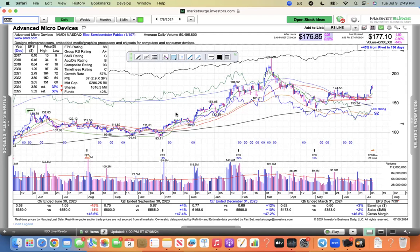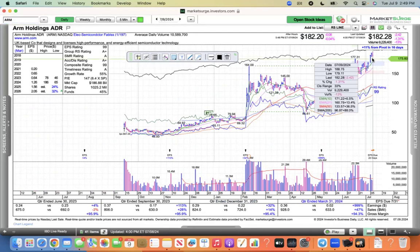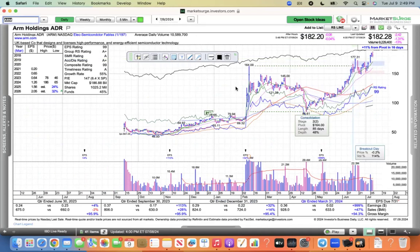Let me see. Looking at this, you could actually say this kind of broke above its downtrending line here on Friday. So yeah, kind of like this one. Okay, the other one is ARM, which we had on our regular list. It just blew up. It was what, 164 up to, I forget. It made a new high today, and then pulled back ever so slightly. 188. Yeah, that's a heck of a move.